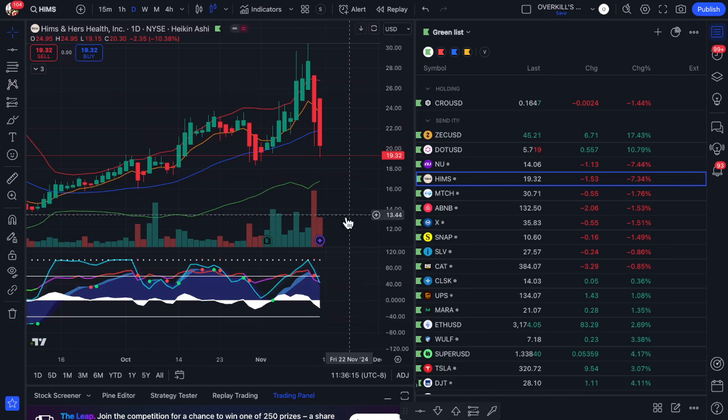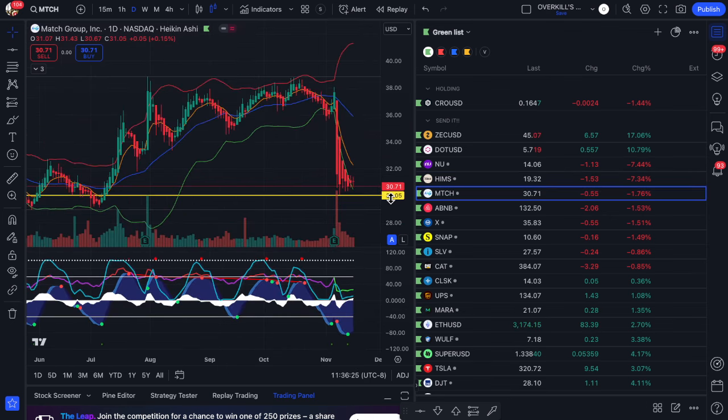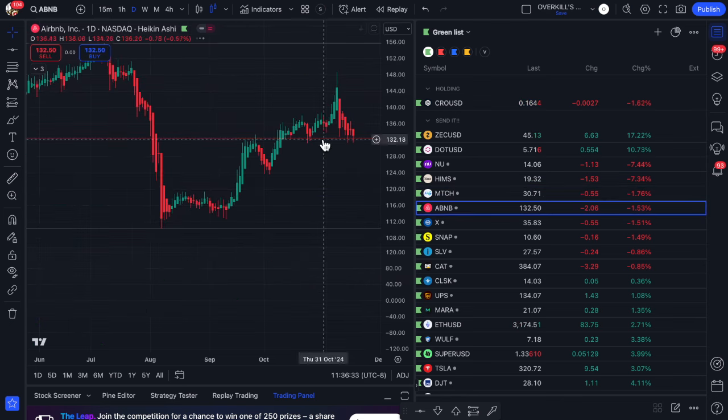Again, HIMS, nice sell-off here into the end of the week. We want to wait for a green dot. We want to wait for things to calm down, and we'll look for an entry off that next signal there. Match, again, I like this thing with a stop loss at 30. I'd probably put it at like 29.50 on the stop. Watch for a green candle coming on Monday. Okay, see where that thing opens up.